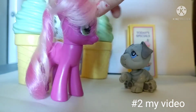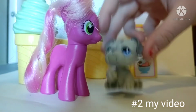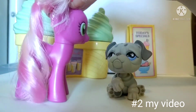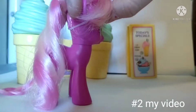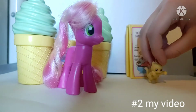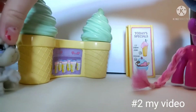You're a dog. Dogs don't have money. Someone else buy ice cream, please. You're a dog, so no, get out of my shop. There shouldn't even be dogs in the shop. It's not allowed, so get out of my shop. Thank you. Does anyone else want ice cream? Cats aren't allowed in my shop either. No, get out of my shop. Get out.